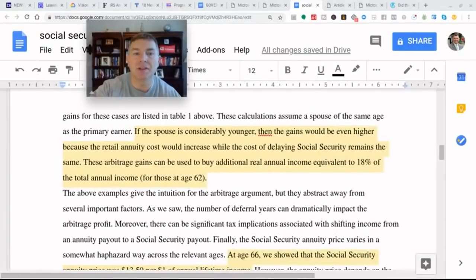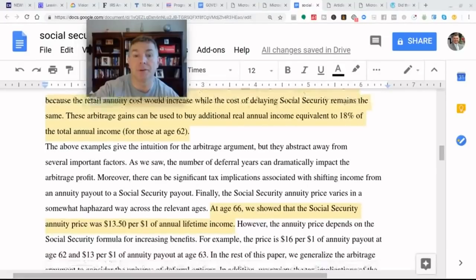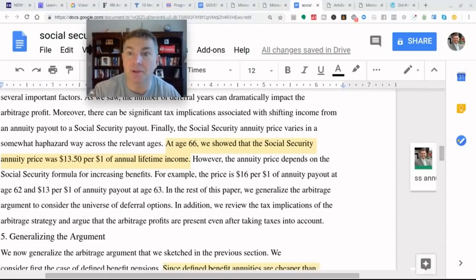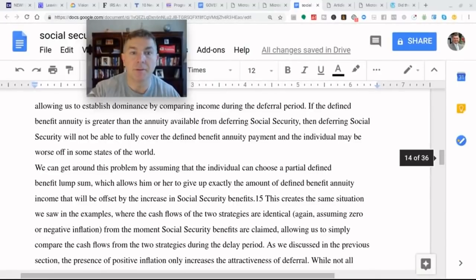That's nuts. Just again, if you're looking at a joint life annuity and one person is younger than the other person, the cost to buy that joint life annuity is significantly higher than what Social Security offers. It's nuts. At 66, we showed that Social Security annuity was priced at $13.50 per $1 of annual income, and that is including inflation adjustments. It's just, man. It's crazy.